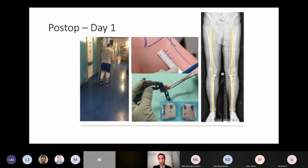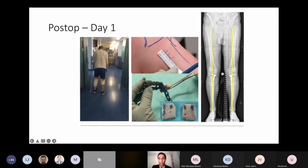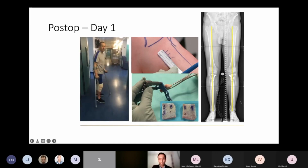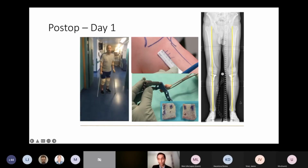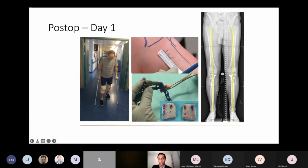And this is then post-op. Now, I'd like to draw your attention to this picture on the right. You can see the line drawn from the center of the hips down to the center of the ankles goes now through the middle of the knee joint. Traditionally, in these corrections, this line would be made to go through the outside of the knee. And we know that's not a good thing to do, to completely take the weight-bearing axis to the outside of the knee joint, because that then progresses the disease in the lateral compartment. And by doing this, you offload the medial compartment of the knee and you don't over-pressurize the lateral side.